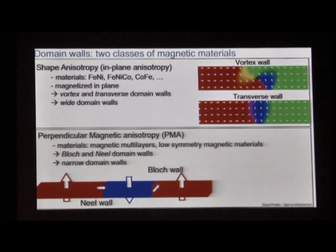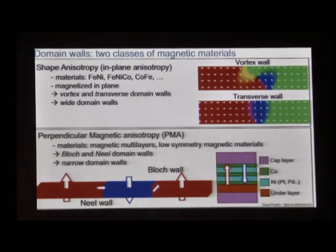And we can do that by creating multi-layers of atomically thin magnetic layers. For example, we could use a few angstroms of cobalt separated by a few angstroms of nickel. And the interface breaks the symmetry and forces the magnetization to want to be perpendicular to the layers. This is perpendicular magnetic anisotropy.